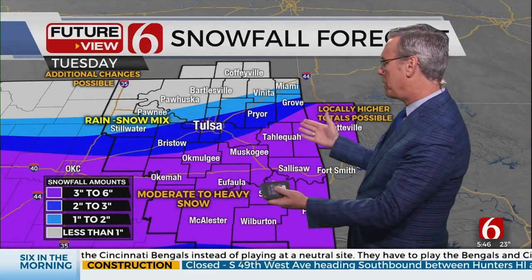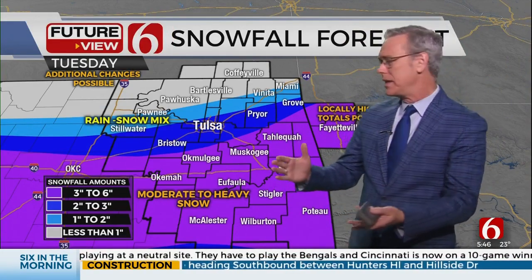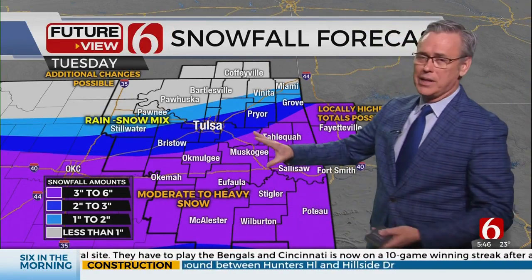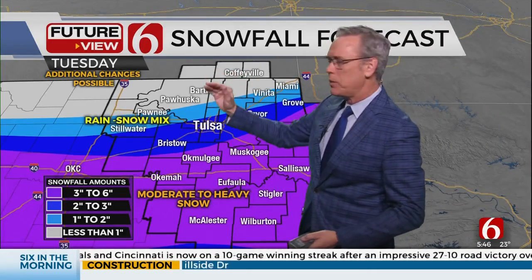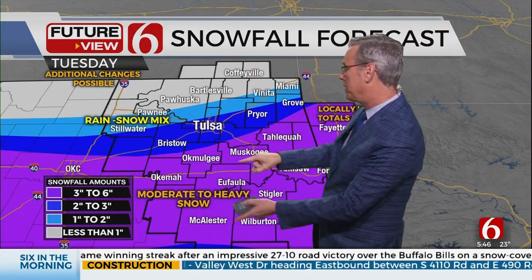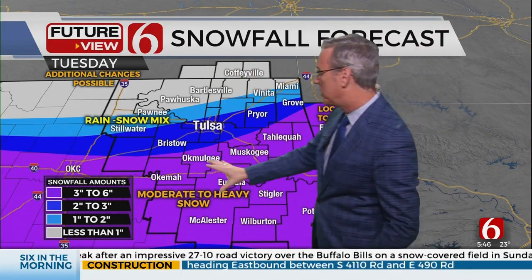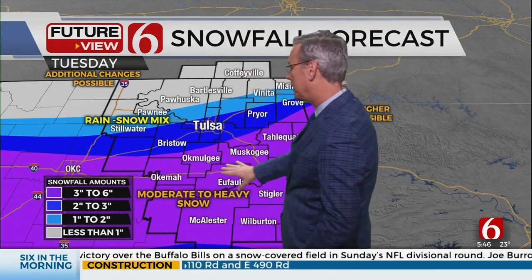I know this is what you want to hear about. What does it look like in terms of snowfall? This is our first shot at this here. These are still subject to change because of the exact track of the system. The far northern areas will have a lower probability for impactful snows. It's the southern areas right now, both sides of I-40. You see these areas shaded in purple. That's between 3 on the low end to possibly 6 on the top end.